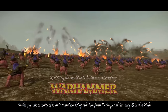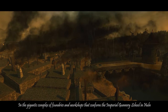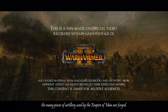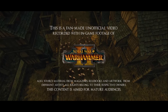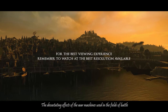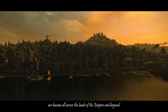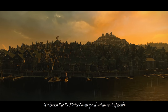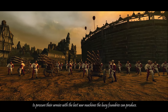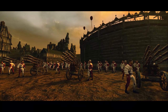Gigantic complex of foundries and workshops that conform the Imperial Gunnery School at Nuln. The many pieces of artillery used by the Empire of Man are forged. The devastating effects of the war machines used in the fields of battle are known all across the lands of the Empire and beyond. It is known that the Elector Counts spend vast amounts of wealth to procure their armies with the best war machines that busy foundries can produce.